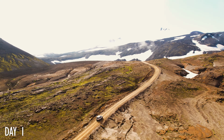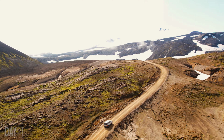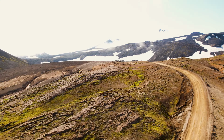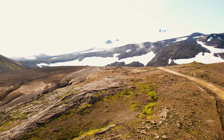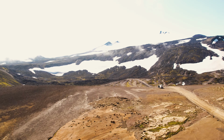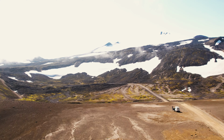We start our first full day on the peninsula by taking the stunning mountain pass around Snæfellsjökull. It's a well-maintained gravel road that is easily drivable with a 4x4 and should be manageable for a sedan if you take some caution. Rental cars, drive at your own risk.